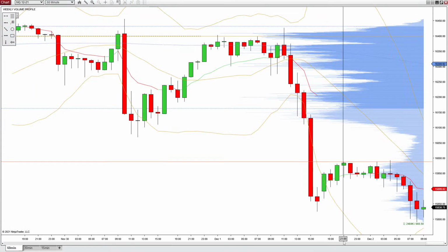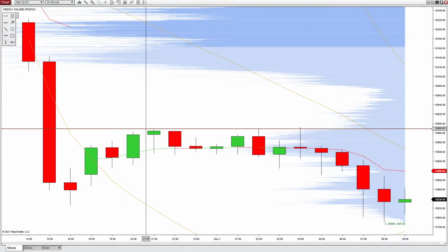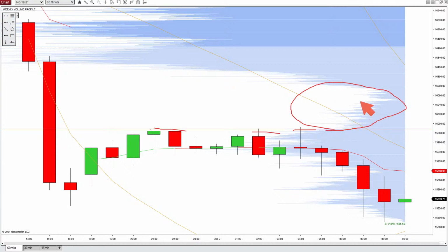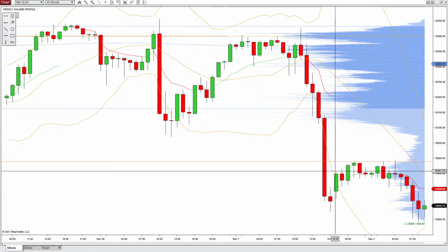We can also look at the 60-minute. We can see this technical analysis. You can see how price in the overnight session has hit off that 3 times. And there's this big LVN right here. This is a massive area of resistance. So it's interesting to be able to see how the support has now turned into resistance on this hourly chart.